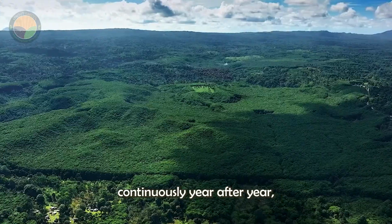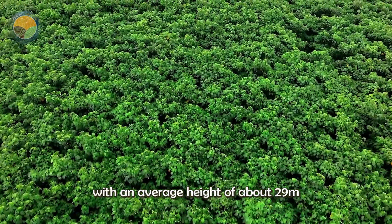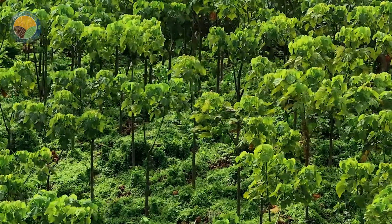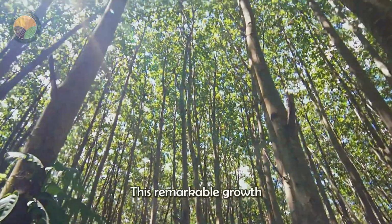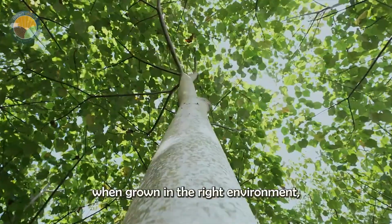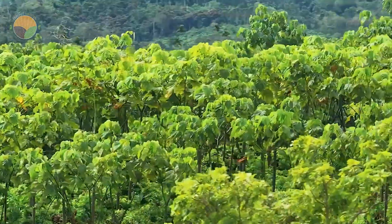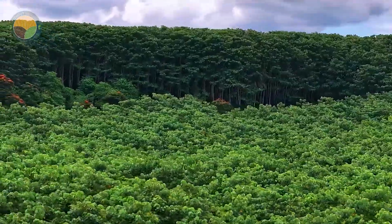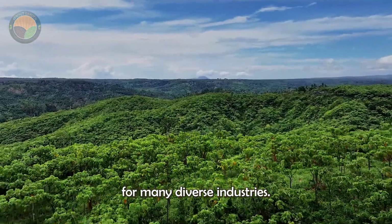Balsa trees will grow continuously year after year, and by the 5th year, they reach maturity with an average height of about 29 meters and an average diameter of 29 centimeters. This remarkable growth rate clearly demonstrates the incredible adaptability of the balsa tree when grown in the right environment, thereby making it an important, sustainable, and valuable natural resource. High economic value for many diverse industries.